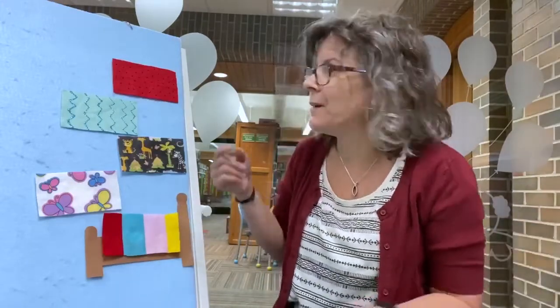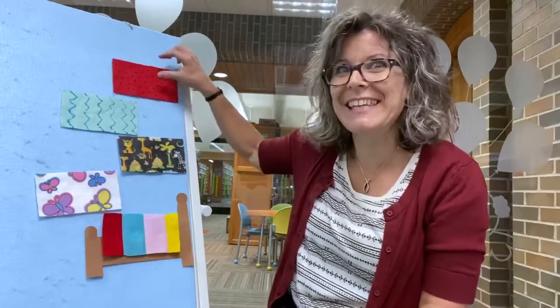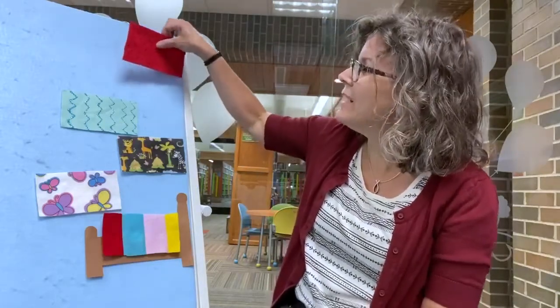The pea is under the mattress, the pea is under the mattress, the pea is under the mattress. Which one can it be? Shall we try the red one? Let's see. Oh, no, it wasn't the red one.